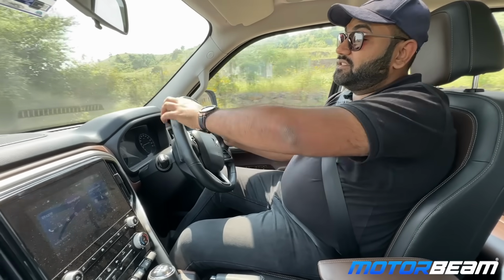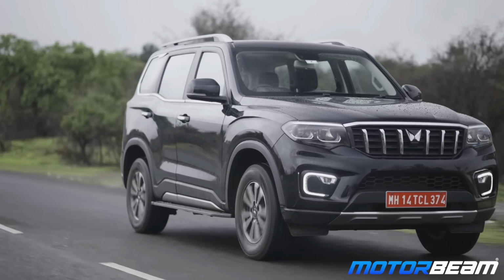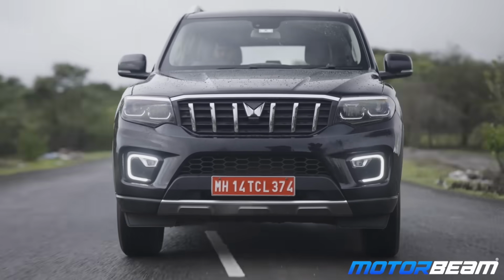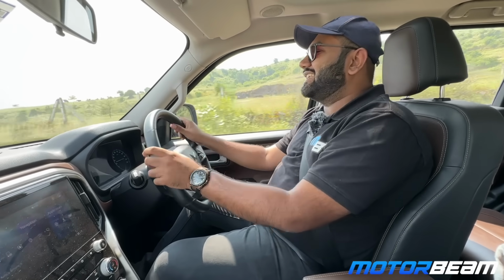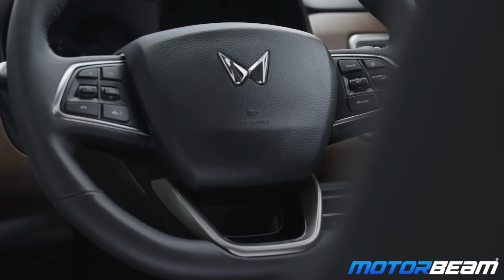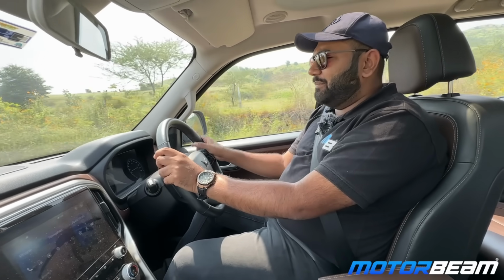The ladder frame construction of the car feels solid and durable, and trust me, you get addicted to the driving feel of the Scorpio, and such is the way they have engineered it. So I am out of words, I think. And the steering feedback is nice. It feels communicative, not as much as I would like, but ठीक है, I prefer it this way.